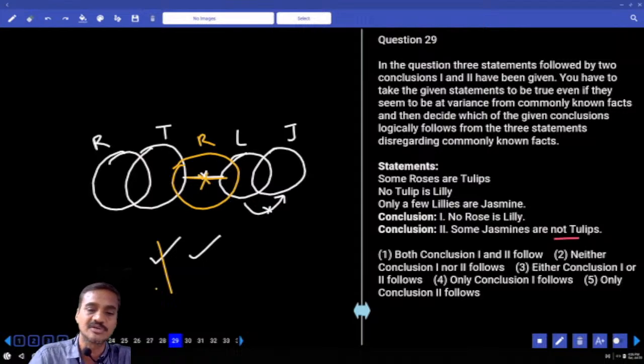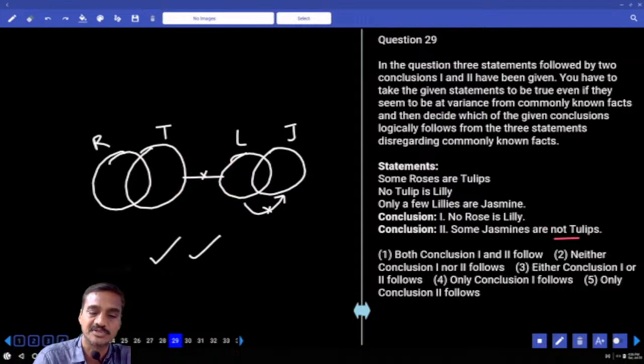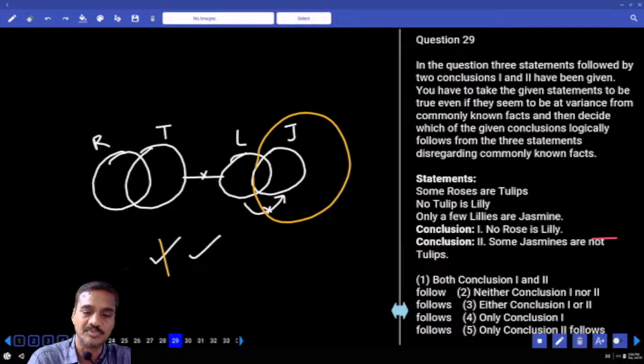Some jasmines are not tulips; to make it false, all jasmines are tulips. And if you write all jasmines are tulips, all these jasmines are a part of tulip. Then what happened to this one? Maila raskocha tulip. Now if you write tulip here, then what happens here? Now here the statement is invalid. And so what is your answer? Only 2. That is choice 5, question number 29.